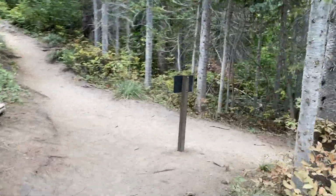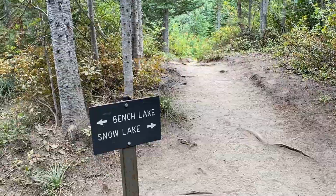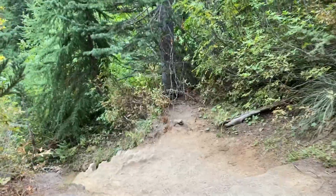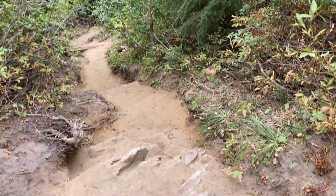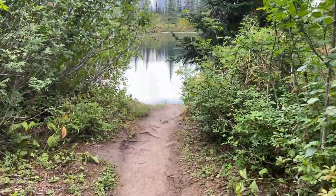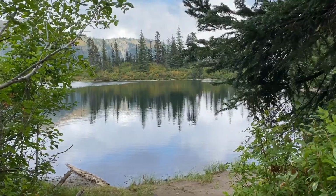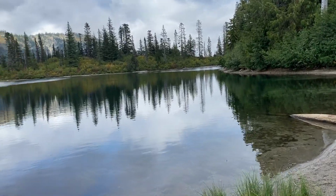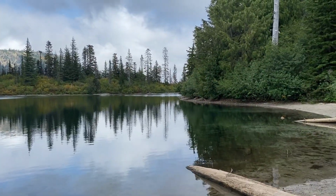Alright, so we're coming back towards the split. We just went right to Snow Lake. I went ahead of the group and I'm going to come down here and check out Bench Lake quick too. There it is. But I gotta climb down to get to it. Alright, so I got down. There you go. This is going to be coming out on Bench Lake. Wow. There's not a soul here.